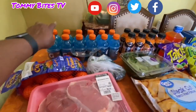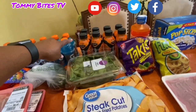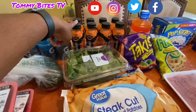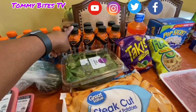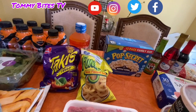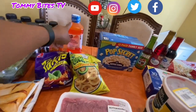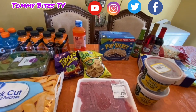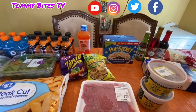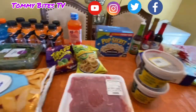And then I got my daughter and son some drinks, the Gatorade and the Body Armor, which is partly owned by Kobe Bryant. Just thought I'd throw that bit of information in there. I don't know why. And then I bought him some more of the Pedialyte, which is the generic brand. Nonetheless, it still works the same, as you can see. Compared to Pedialyte, it's the same thing.